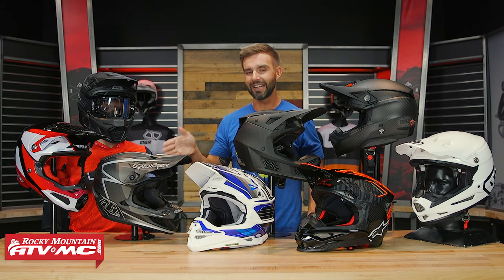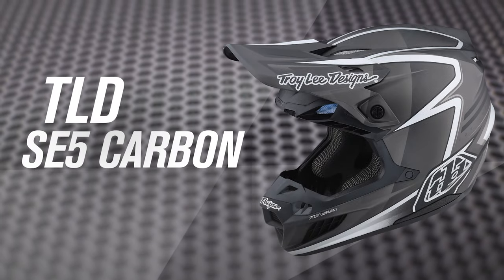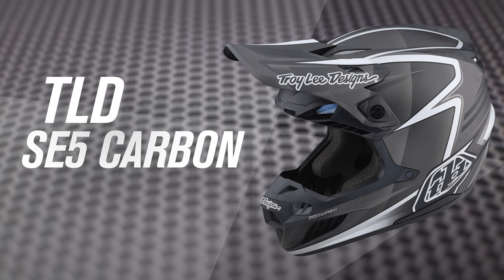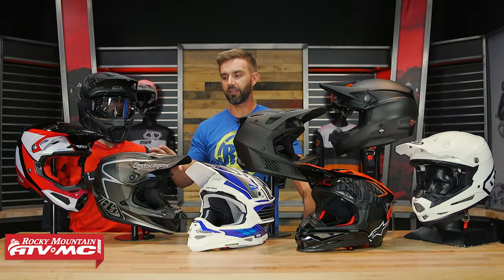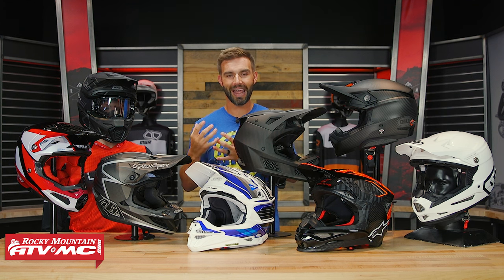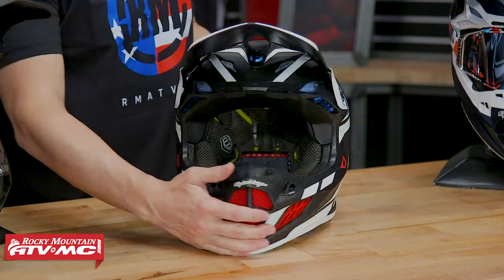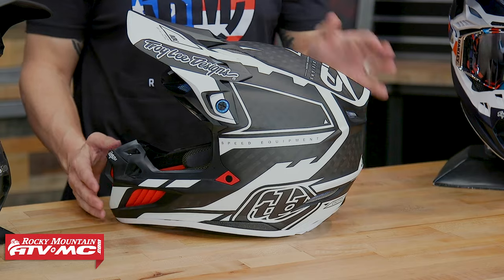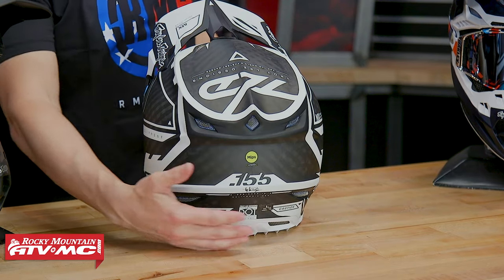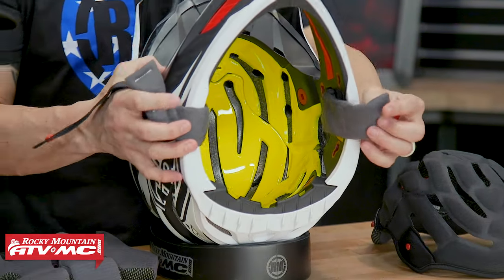Right here, we have the Troy Lee Designs SE5. Again, this is the carbon version. With the SE5, again, super lightweight, all carbon fiber construction. What's cool about this though is that on the inside, what TLD did as they were building this is that they wanted to put as much EPS, which is expanded polystyrene, as possible inside this helmet to absorb the most energy in an impact. So they've added extra EPS liner in certain key areas where you're most likely to have an impact, but you also have a four-piece liner inside here that are all different densities depending on where they're placed.